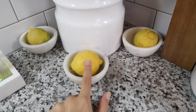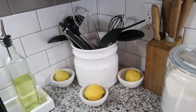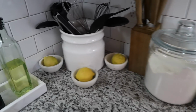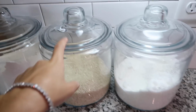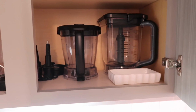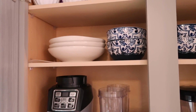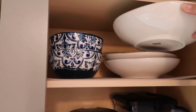And then here we have the three oldest lemons in the house, so we want to use these three lemons before we use the lemons that are in that bowl, just to make sure they don't go bad. And then some more knives, flour, rice, and sugar. And then here in the cabinet, we have the Ninja, which I use all the time. I use it as a blender for smoothies or for doughs or chopping up whatever it is. And then here as well, I have bowls up here. I love these bowls because they're so unique.